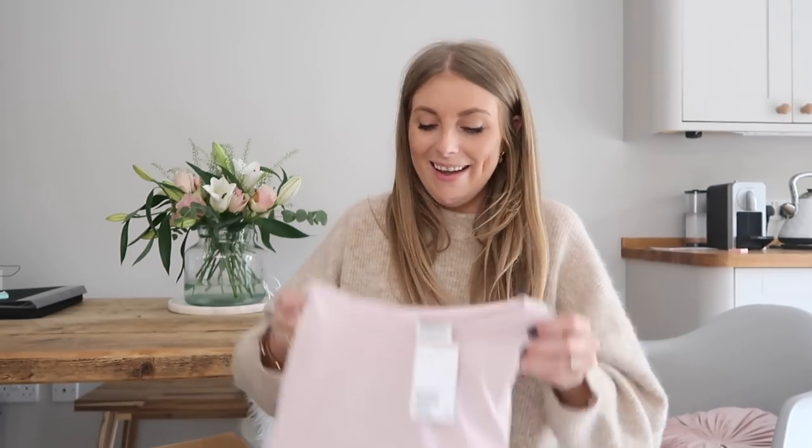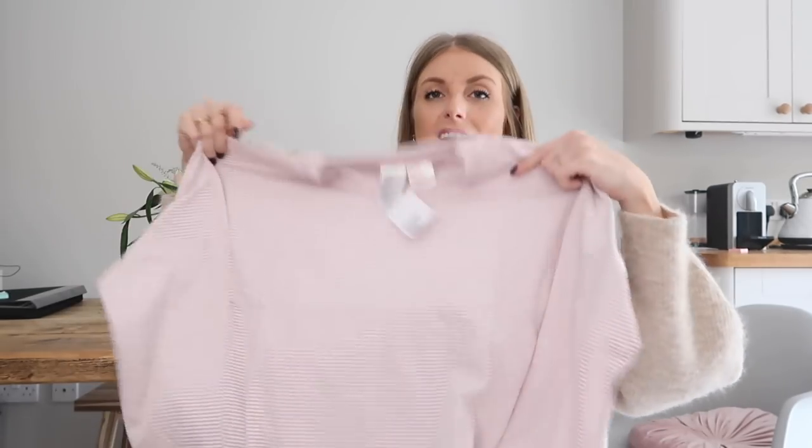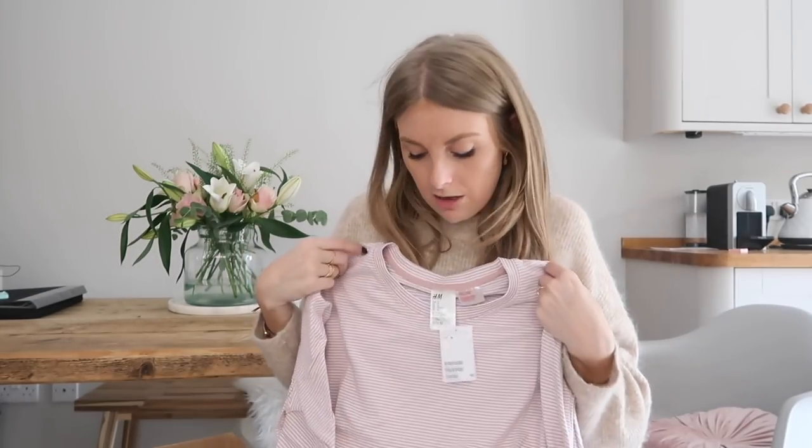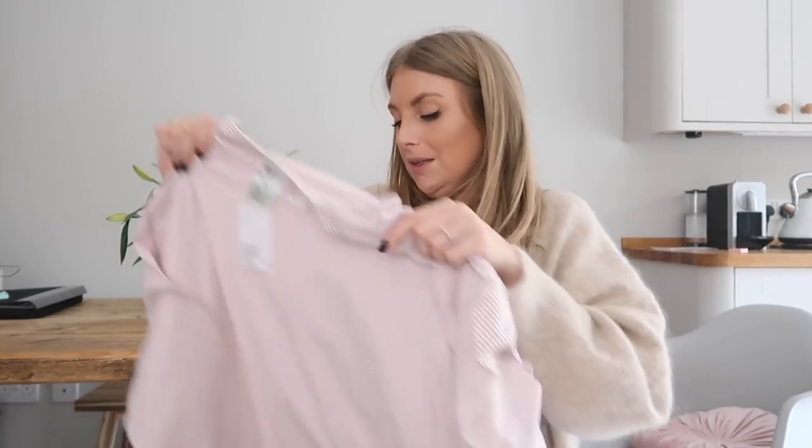And I feel like when you've got your new clean pyjamas on, you feel like you've got life under control. So these are just like little pink stripy pyjamas. I don't know if to try this on for you guys or not. I don't think I need to. But they are so soft.